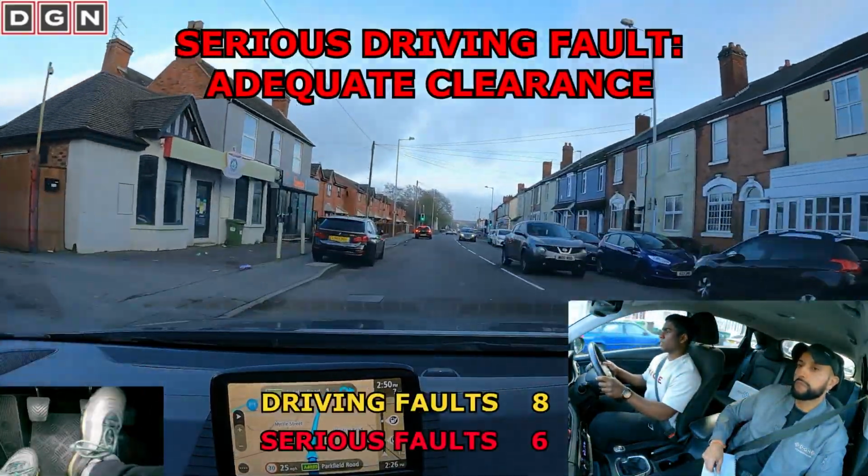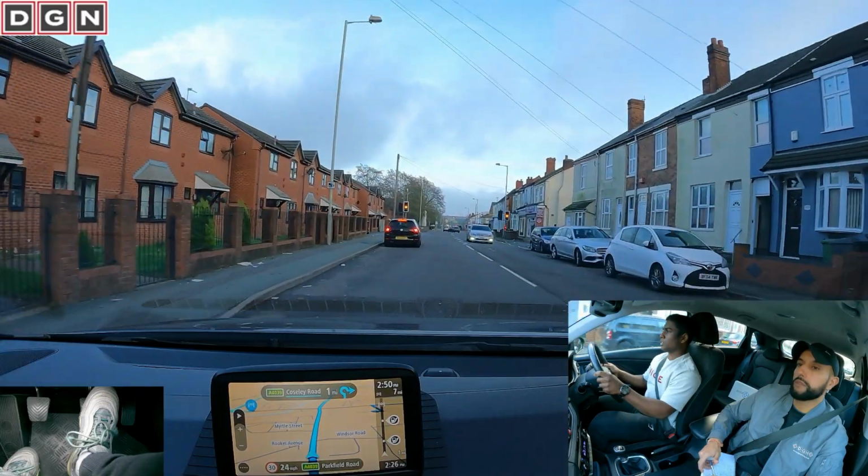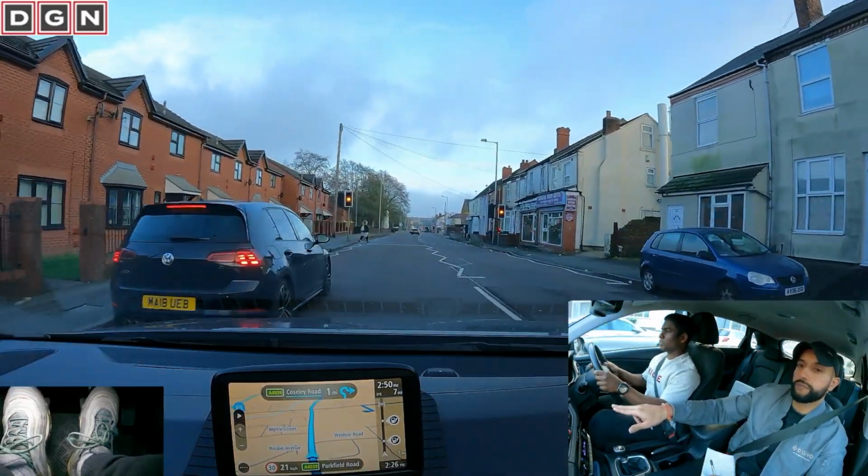There is a car stopped at the side of the road. David doesn't steer away in time to overtake and gets too close. Again, I had to intervene. Okay, steer to the right, steer.